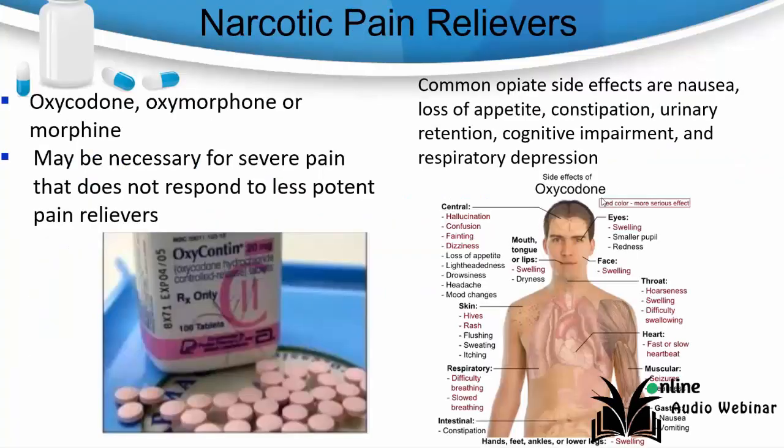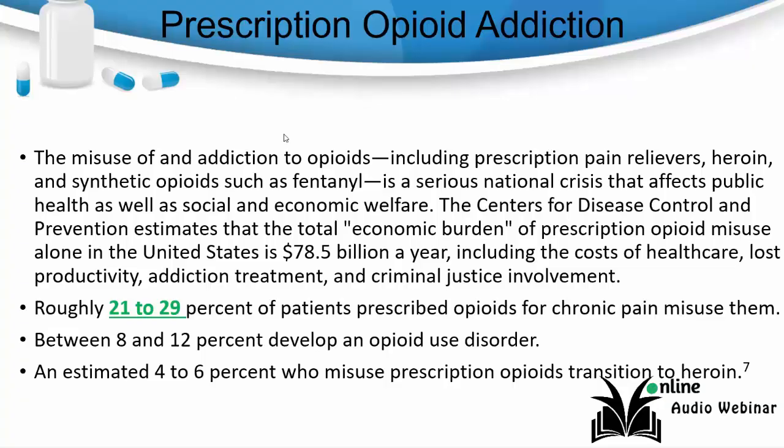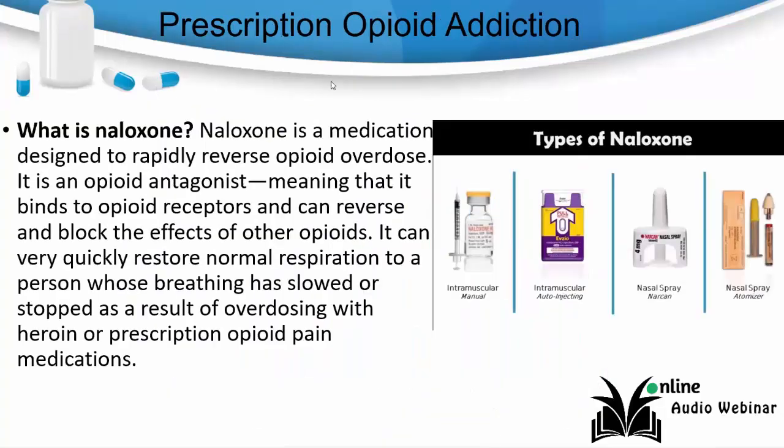Let's take a look at some of the other things that are kind of old school pain relievers. They're still in use today: narcotic pain relievers. So very high addiction potential, especially if combined with some of our other medications. Prescription opioid addiction, this is prescription. Remember we talked about the number one addiction was nicotine. This is kind of the deaths from prescription. So what is this Narcan or naloxone? That helps reduce or reverse the effects of an opioid overdose.